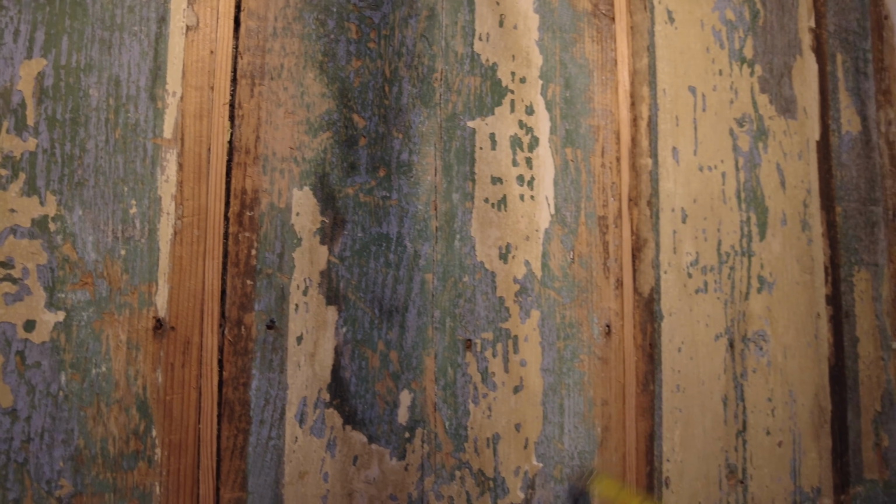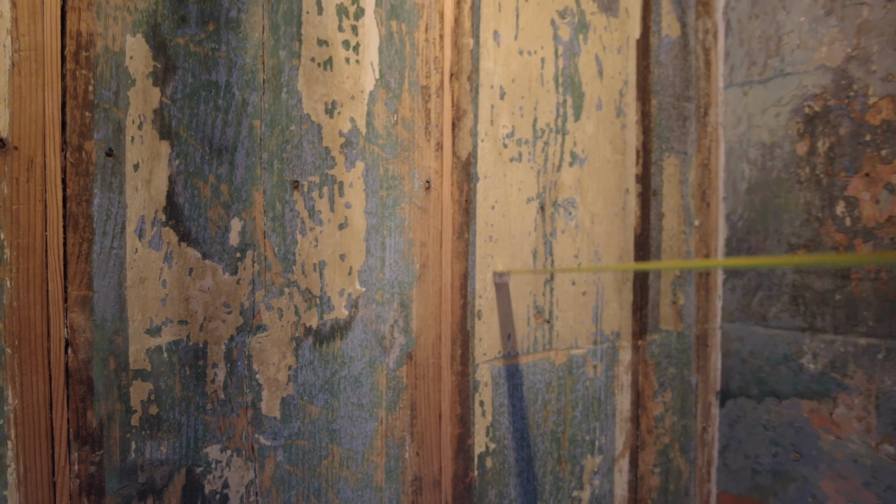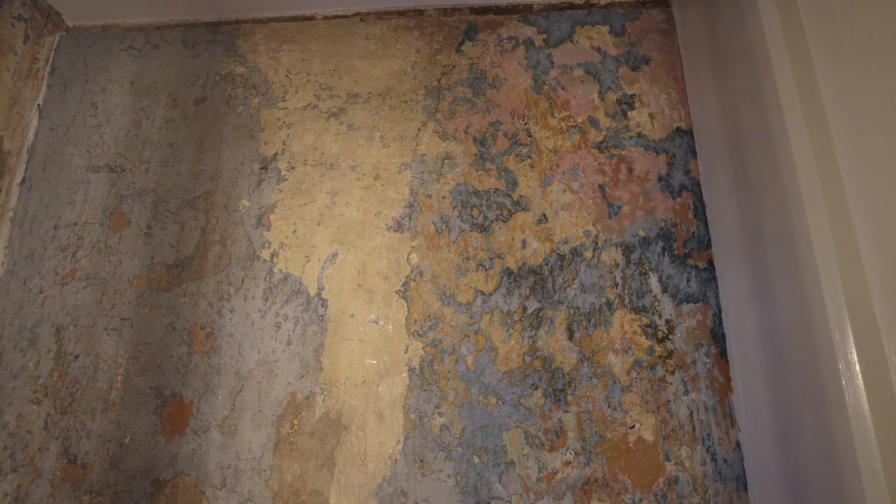This is the original paint. So originally it was blue, and then somebody painted it yellow to match downstairs. And we've left it pretty much as it was. Now, lots of people won't like that. Lots of people will. But hey, I like it, and the client likes it. So there you go.